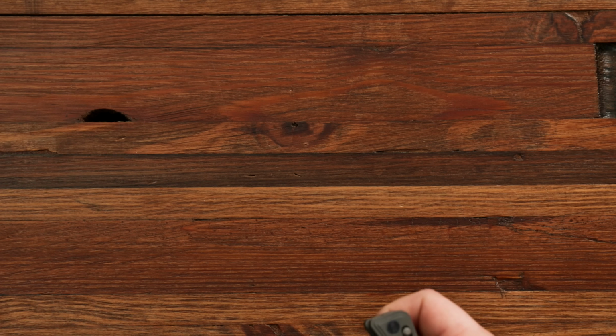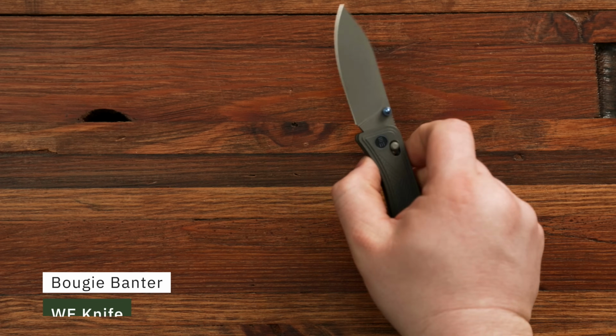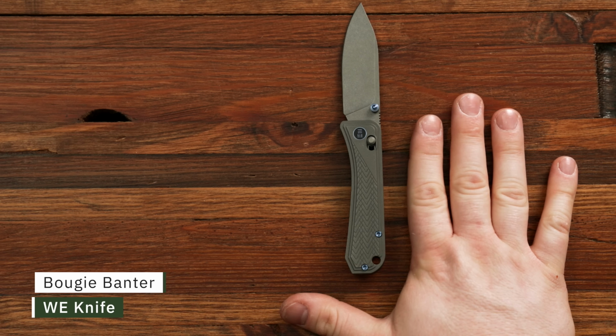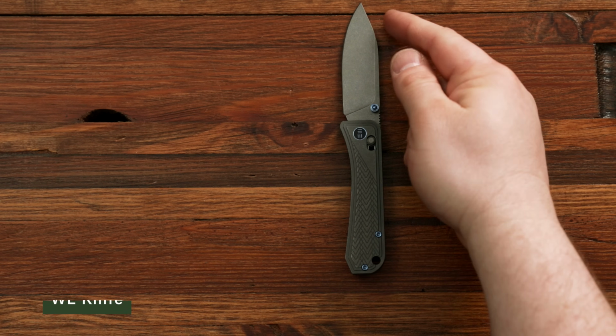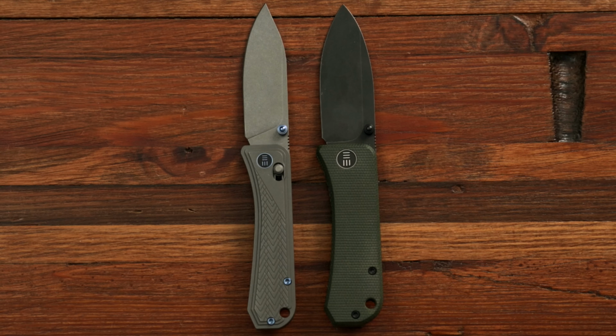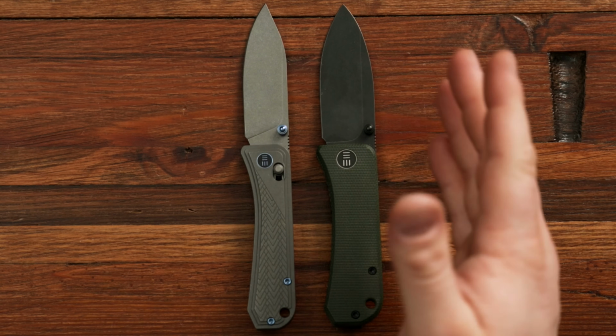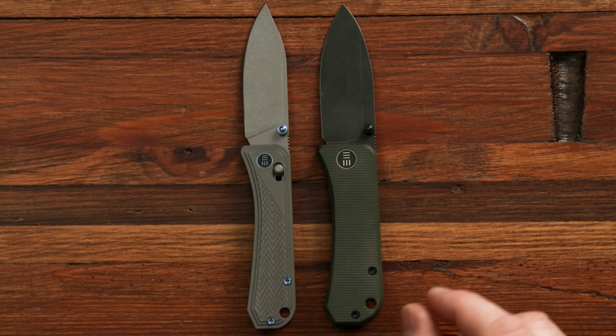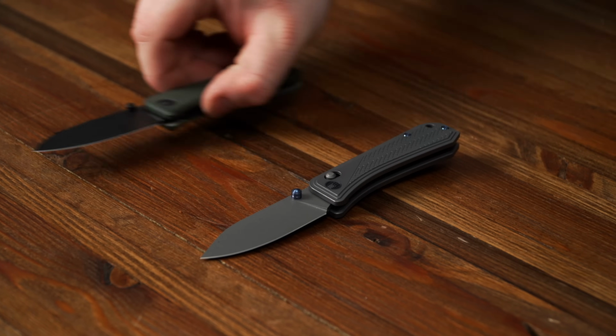So back to the folders, we have the Bougie Banter, which is very different from the Banter, right? It's thinner. It's got actually a different blade shape. The Banter is a little more like a spear, so it's got this almost clip, but it's rounded. So it's a little different shape, skinnier, and honestly, I like it a lot. I think the Bougie Banter is really sick.